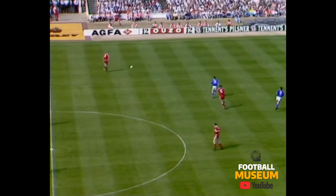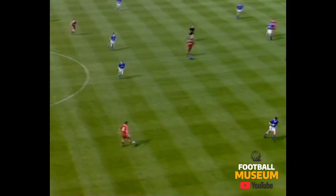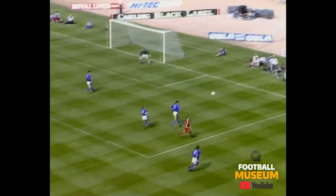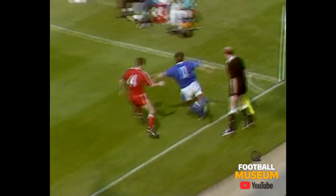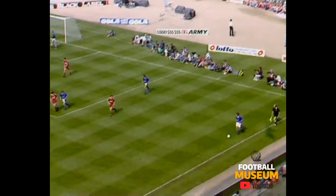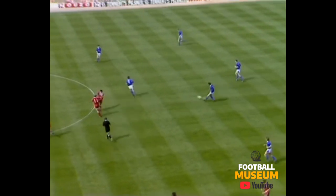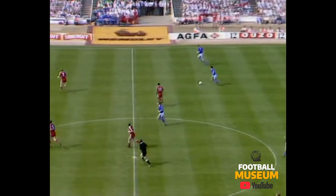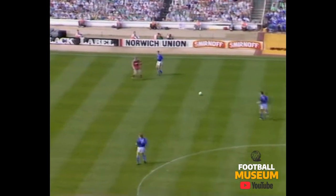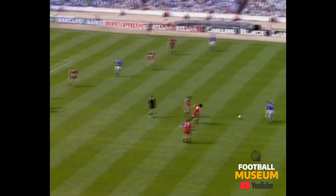Whelan. Liverpool supporters urging them forward. Again, Beardsley threatening to unlock the Everton defence. Nicol. Sheedy right back there to help. Now it's Ratcliffe. In fact, both of Liverpool's substitutes are warming up. And in this heat, it's going to be, I would think, very much a 13-man game. This is McCall. Sheedy.